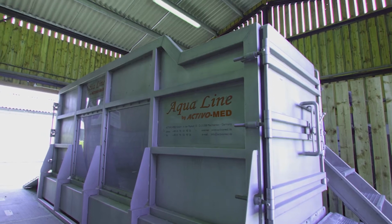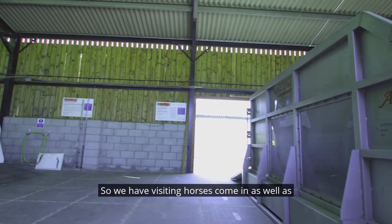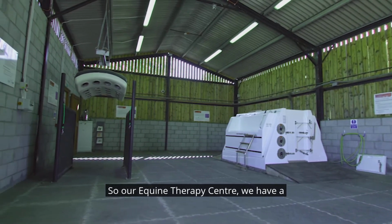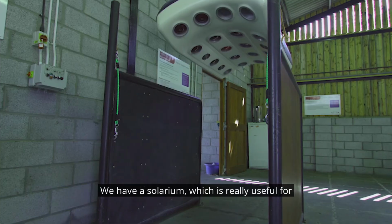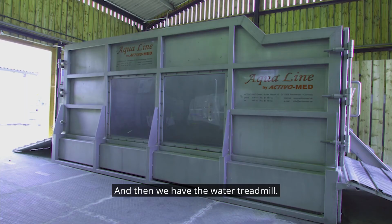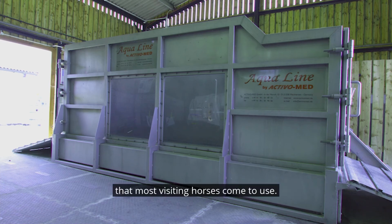The ETC operates commercially, so we have visiting horses come in as well as being used for our college horses. In our equine therapy centre, we have a hydrotherapy spa, which is really good. There's very cold water therapy. We have a solarium, which is really useful particularly for muscle problems and warming horses up. And then we have the water treadmill. Now this is probably the piece of equipment that most visiting horses come to use.